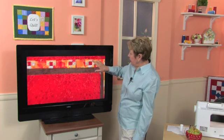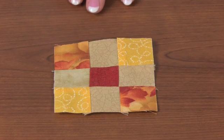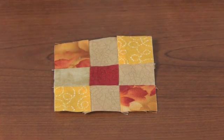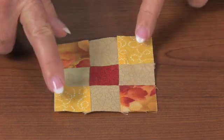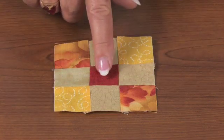Typically a 9 patch would have 5 dark squares and 4 light squares. I have a close-up here for you to look at the 9 patch itself. Here I'm using 5 different fabrics. The fabrics I've chosen, I have 2 of the floral here, the golds, I have 3 tans, and 1 value, another here, and in the rust.